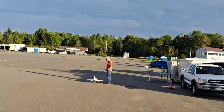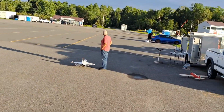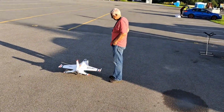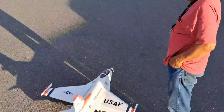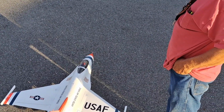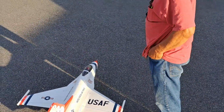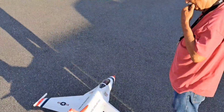Run your ailerons. Take the flaps out. Run your aileron. Well, you don't have too much aileron. You probably put some expo in them. I put expo in them. I'm up almost 50 expo.